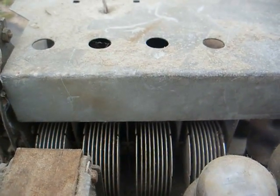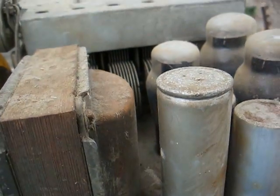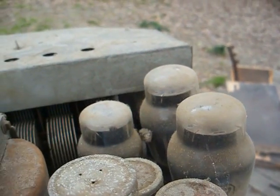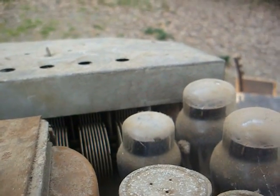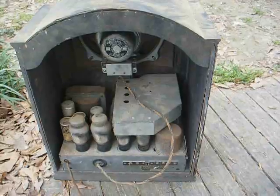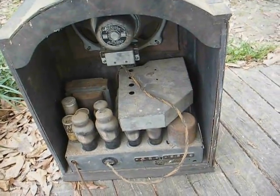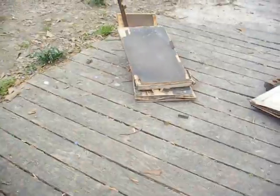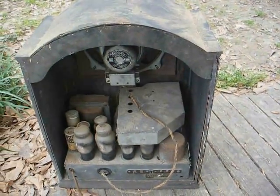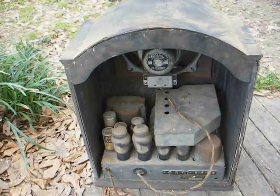And look at this nice 4-gang tuning capacitor. This is a superhet, by the way. Chassis is kind of dingy and dirty and a little rusty, but I think this is worthy of a full restoration one of these days. There it is. Now all I have to do is locate some bolts to hold the chassis to the cabinet, because those were missing from the old set. They were probably there before it was shipped. They probably just worked their way loose and fell out of the old ragged box that this was in.